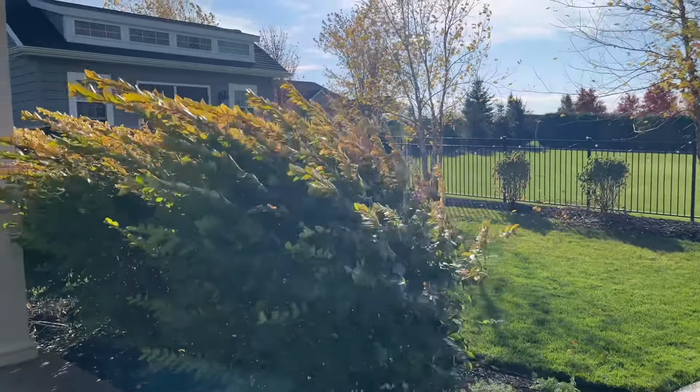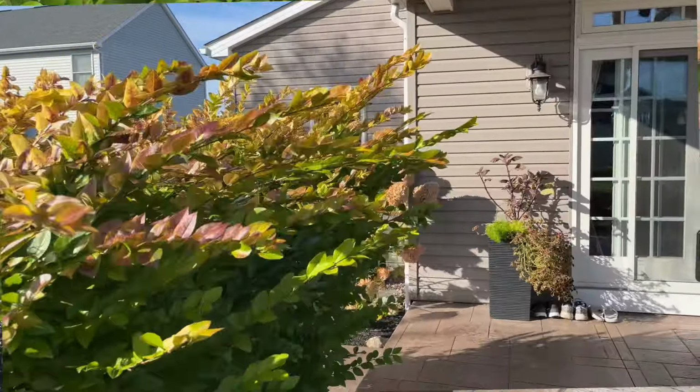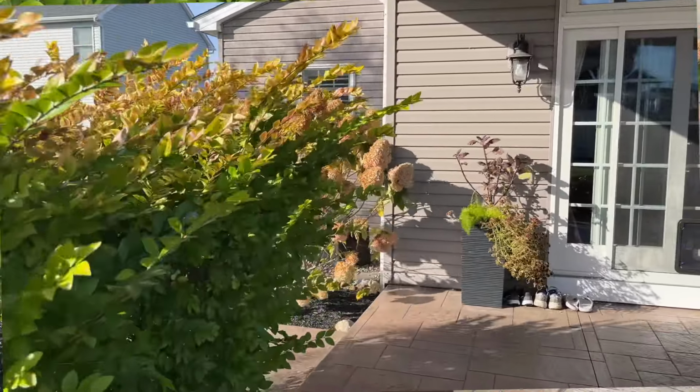So the next day I wanted to get outside and I took some clips. It was just even windier. So I said to myself, I'm not going to do this, not on this extremely windy day. Today is Friday, November 1st. So here I am again. I'm going to get outside and continue chipping away at all the things that I still have left to do.